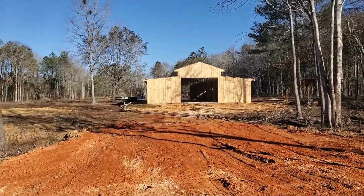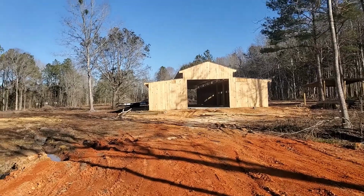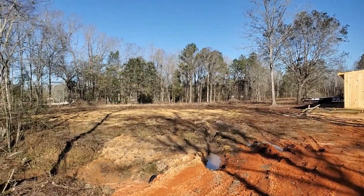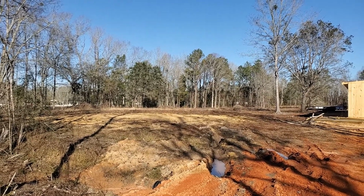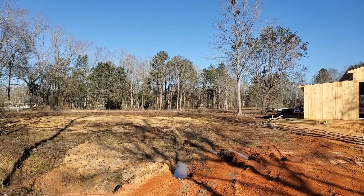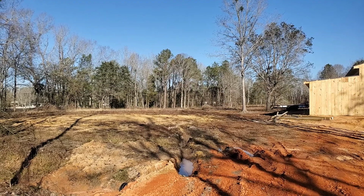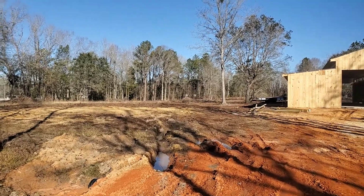Here we're walking towards the entrance to the barn. This will be the front coming into the barn. Over here, this cleared area you see is going to be my new outdoor riding arena. Going to be roughly 125 by 250. I'm looking forward to having that going. Going to be nice to have a nice big arena to ride in.